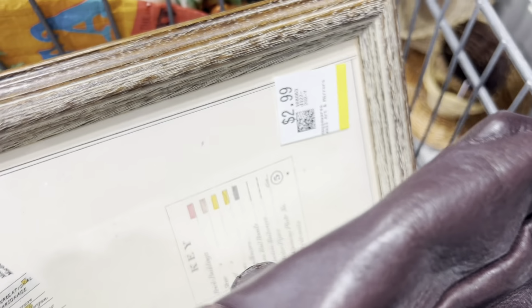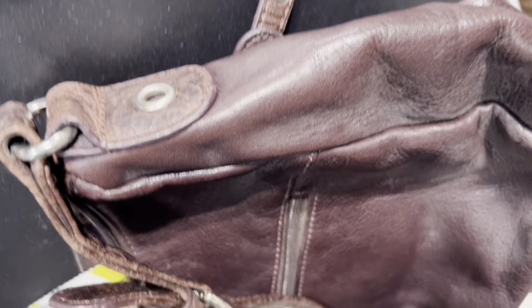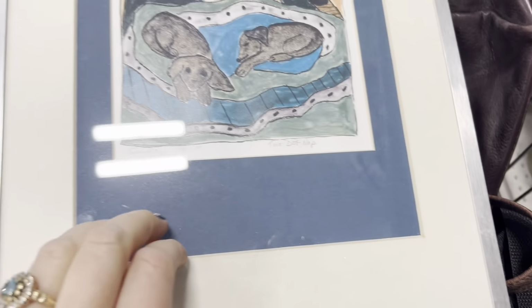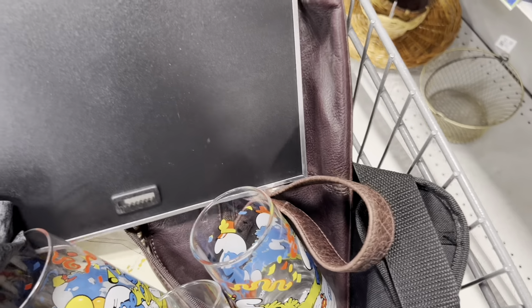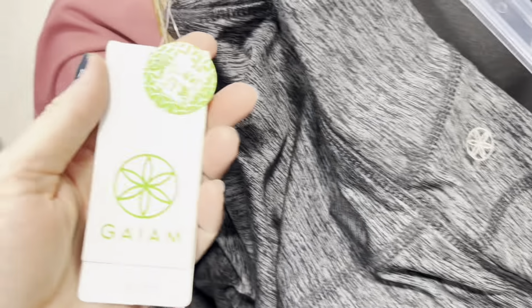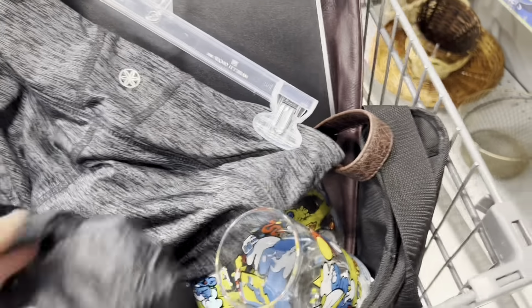These Smurf glasses comp out at about $50. Here's a vintage or antique map from Massachusetts I picked up, which might sell for about $80 online. It's nicely framed. And this was 2 dogs napping. I have not been able to find this exact print. It was like number 15 out of 500 or something. A couple of clothing items for me and the family.